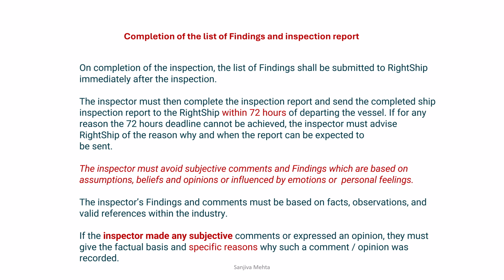Completion of the list of findings and inspection report. On completion of inspection, the list of findings shall be submitted to RightShip immediately after the inspection. The inspector must then complete the inspection report and send the completed ship inspection report to RightShip within 72 hours. So 72 hours, that means 3 days, of departing the vessel.